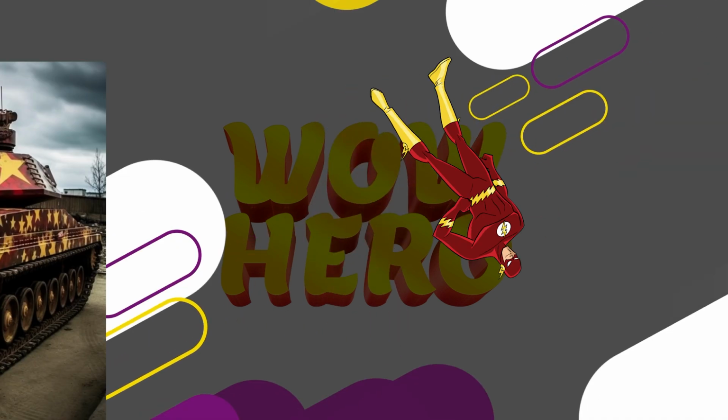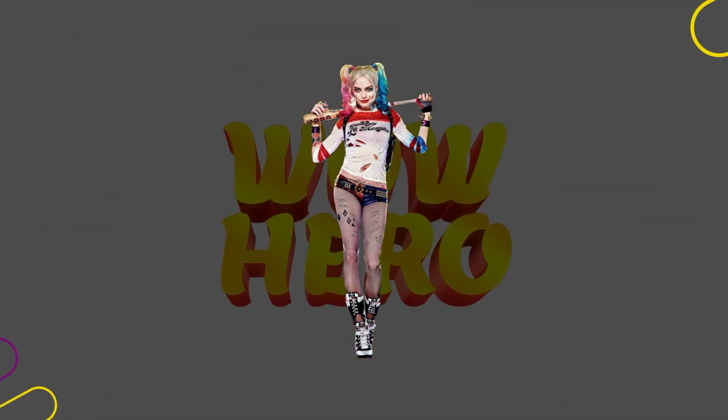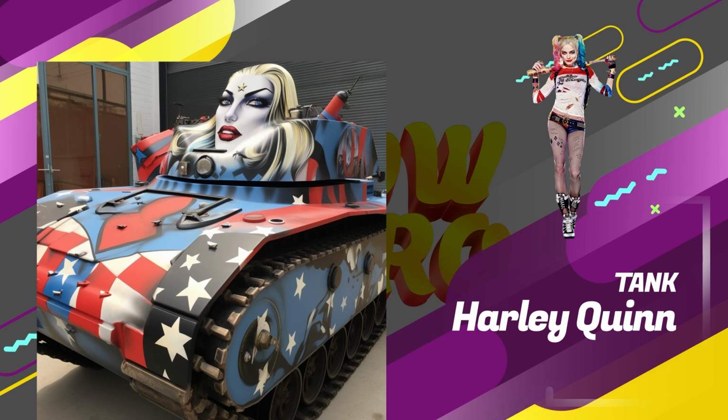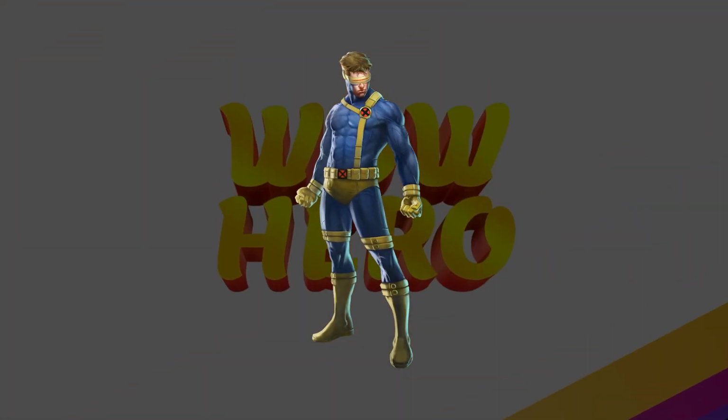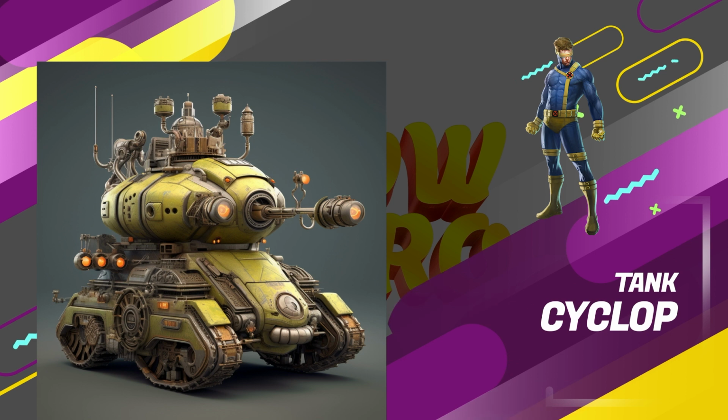23. This tank reminds me of a superhero that can sense danger and act quickly to prevent it. 24. The way this tank is built, it looks like a superhero that can heal itself and others. 25. This tank looks like a superhero that can create powerful explosions to defeat enemies.